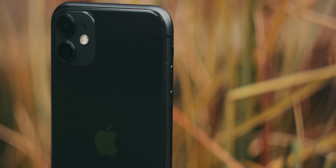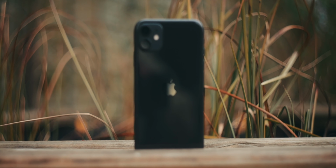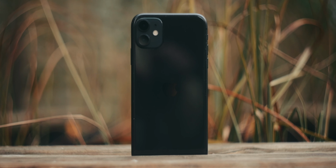As for the build quality and button layout, both look and feel really premium. The buttons are all nice and tactile, and they have a very similar design, to be totally honest. So this section really does just come down to what you personally prefer. After this, we have the screen.